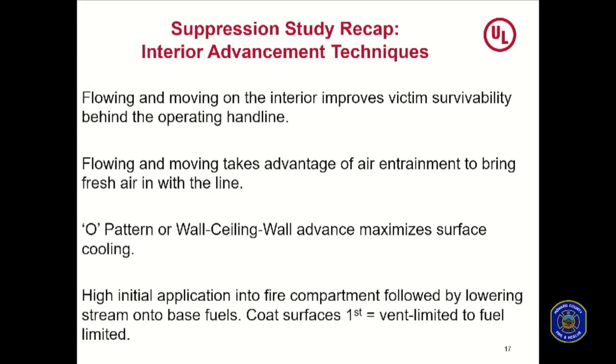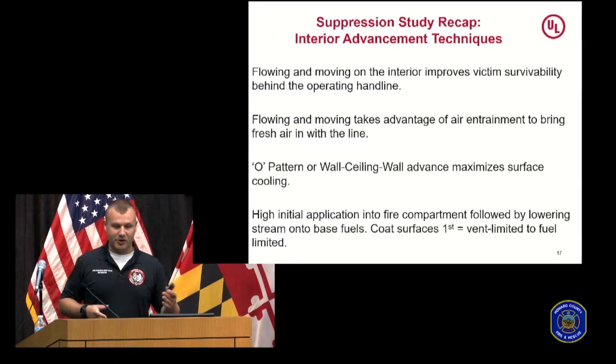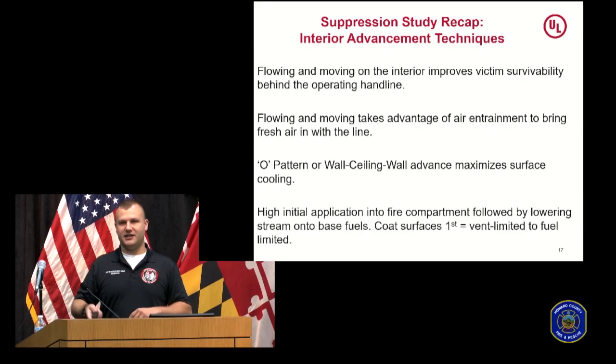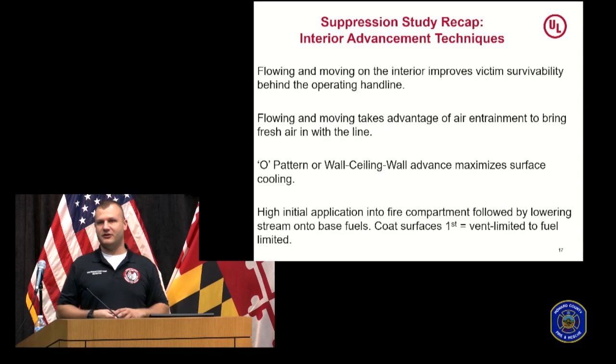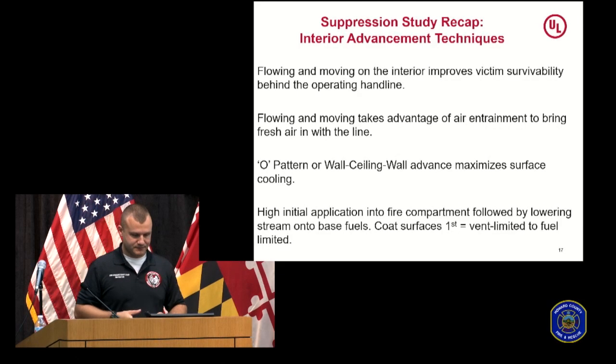An O pattern or a wall ceiling wall on your advance is going to maximize the surface cooling. The O pattern seems to be the easiest, most natural thing to do. A wall ceiling wall, you know, you're breaking the pattern and coming back the opposite direction. But with an O pattern, it seems fairly straightforward, fairly easy to replicate mindlessly, as long as you've done that on the training ground. And that provides a great means to block those products from coming back over you, while at the same time taking advantage of the air entrainment.